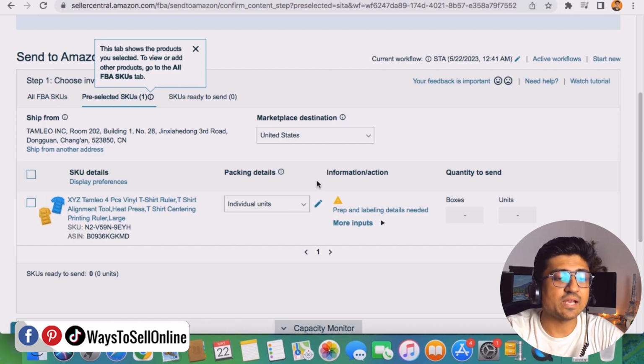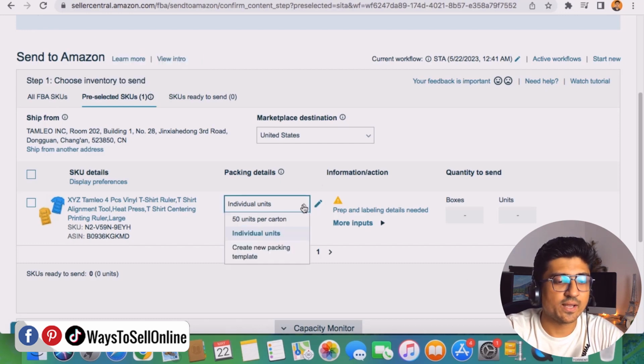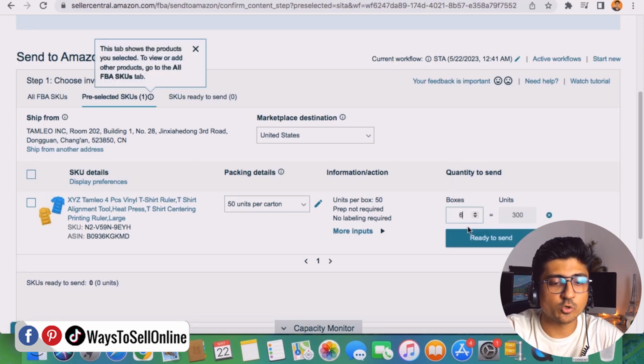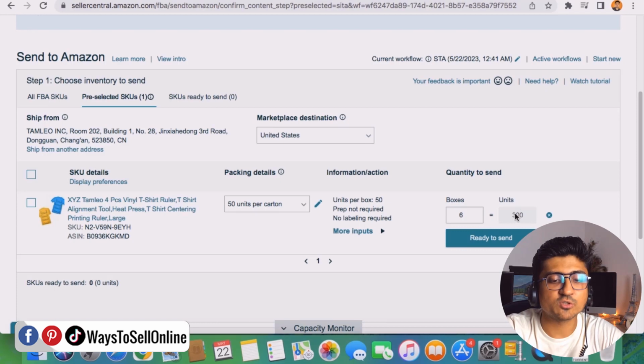Then we just need to click on that drop down menu again and select that template which we have just created, which is 50 units per carton. As soon as I click on this template, you can see that Amazon is asking us how many boxes are there for that template. As we already know that we have 6 boxes, as soon as I enter 6 here, it will automatically fetch the units, which is 300. So now everything is done and we are ready to send.